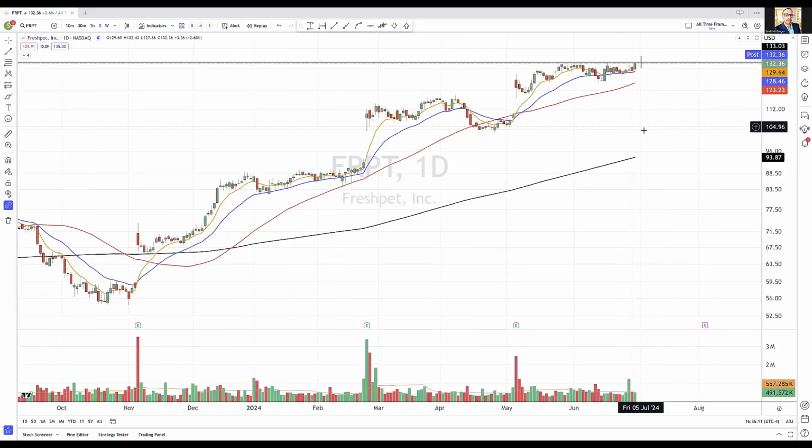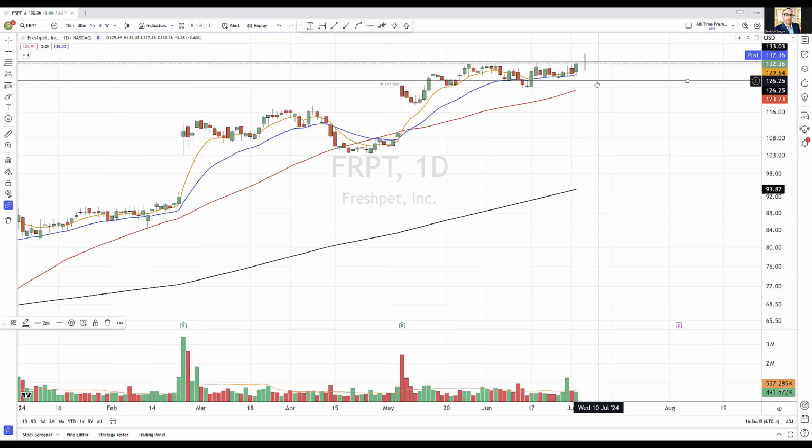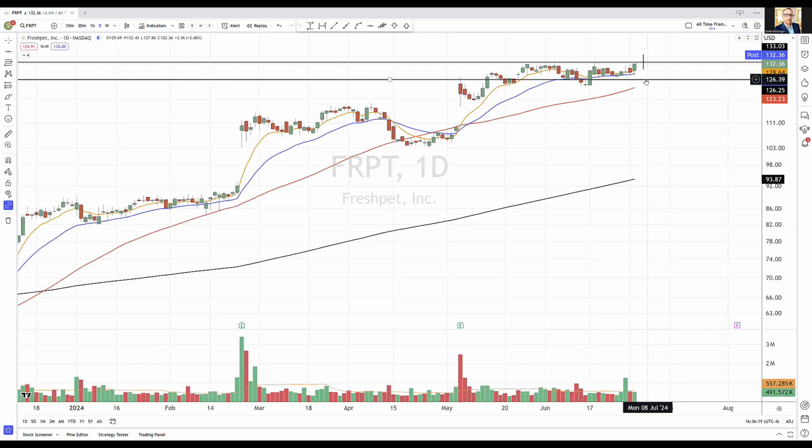Now, support is pretty clear here on Freshpet, right down near that 21-day exponential moving average. So for an initial stop loss, you could consider that 126 area. And then if the stock moves in your favor, you're moving up that stop to around today's intraday low. And then if the stock continues to work, of course, you're moving up that stop to lock in a potential break-even trade. So no matter what happens, you're not going to lose any dough.